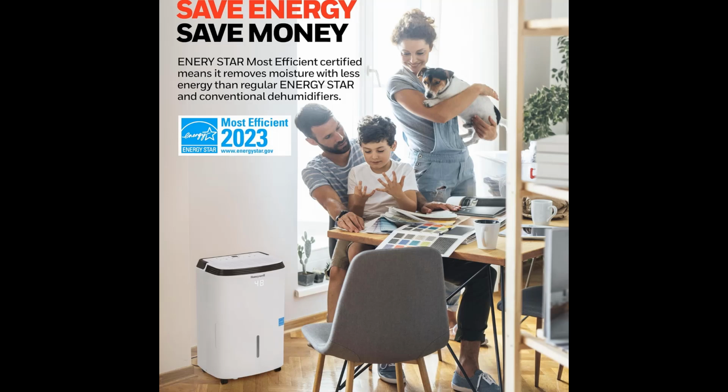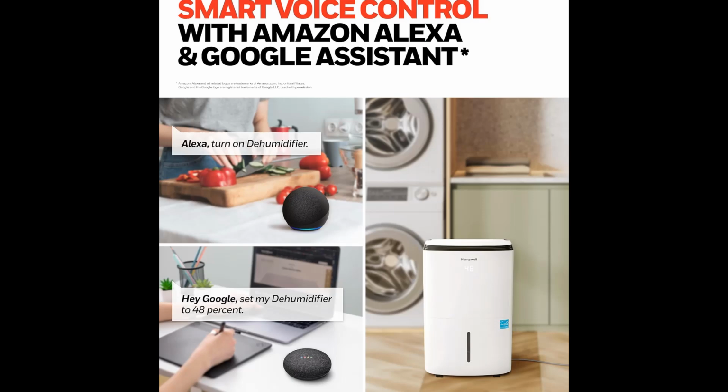While testing over 6 months, we loved receiving alerts via an easy-to-install app when the water tank needed emptying, instead of manually checking it. On the app, you can also check live humidity readings and monitor if the room is set to your desired percentage.